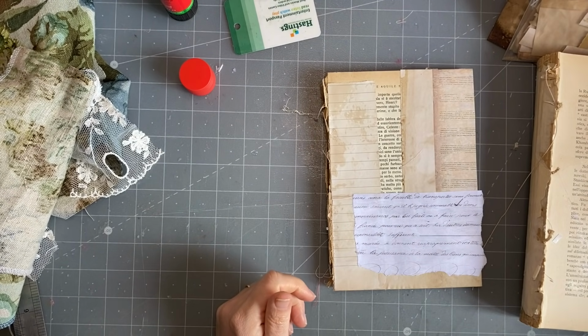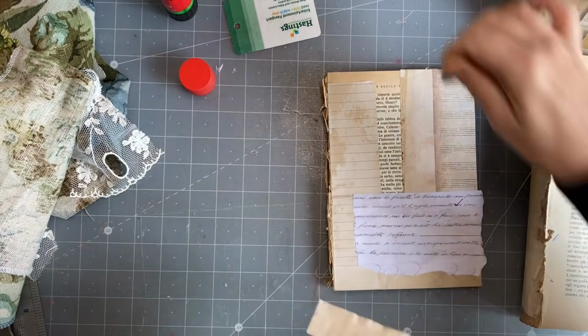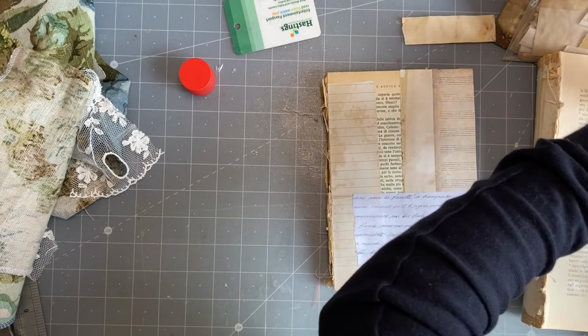Okay, and look, I have all these silly bits here. So I'm just going to stick them down. Just keep all these bits. Don't need.